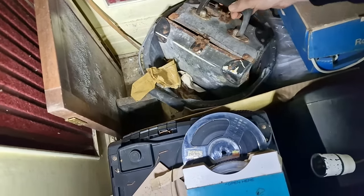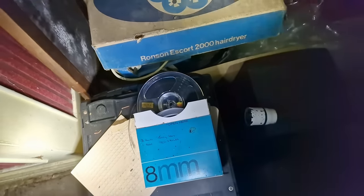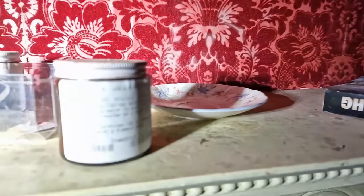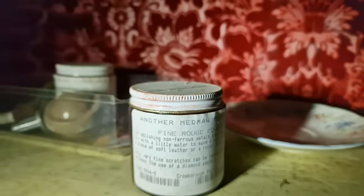Oh, really? That's what casters. Yeah. Is that the snooker board? No. That's a nice fireplace, yeah. Secret covers. So what have we got here? Fine rouge powder, non-ferrous. Wow. What have you found, Ed?